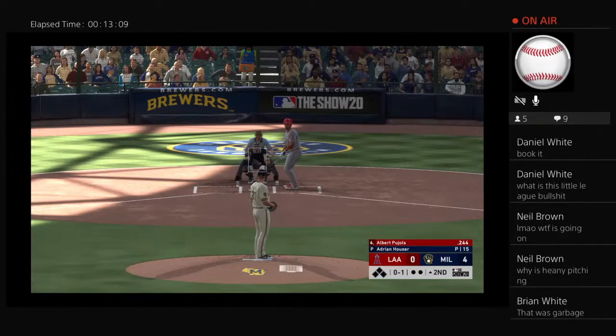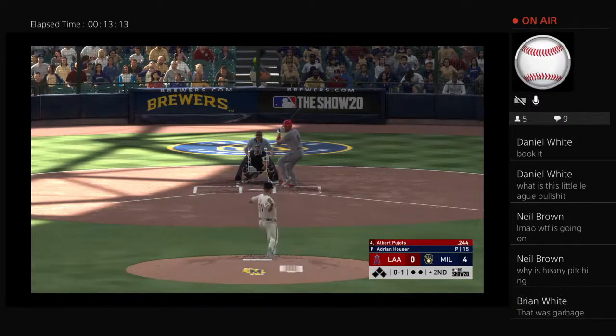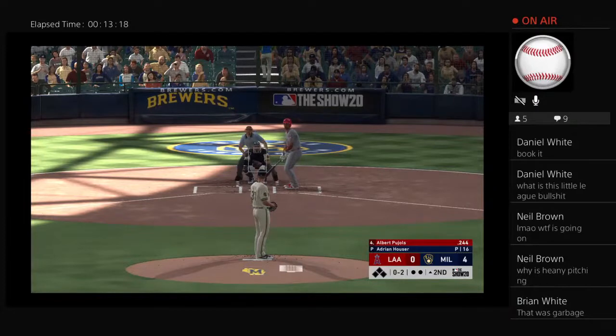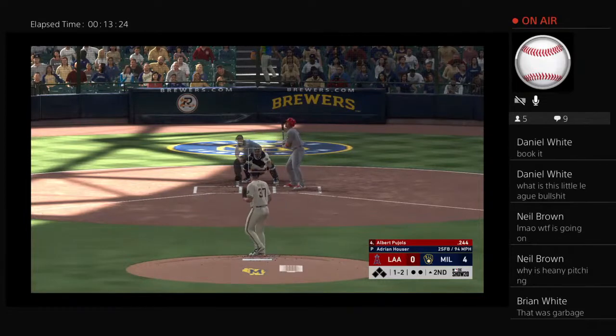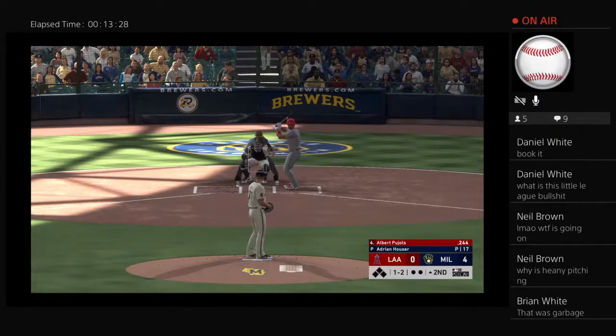Hauser isn't really known as the kind of starter that goes deep into games. It's not that he isn't capable, I'm sure. He just hasn't been that guy that works deep into games with regularity. Matty V, I'm not sure it's this guy's fault, but I think it's more the fault of the metrics and the way we look at pitchers now, trying to limit the number of pitches and the number of appearances they have with particular guys in the lineup.